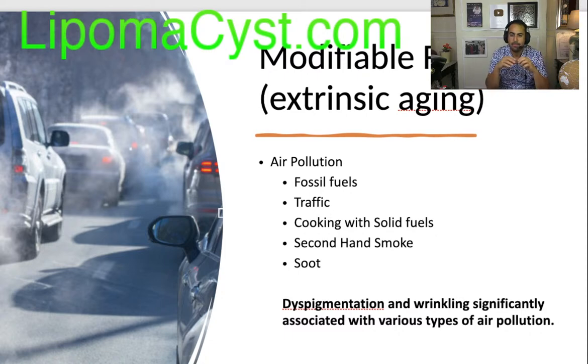Okay, and the main aging features that we get with air pollution are going to be things like the dyspigmentation, so the lentigos, and the wrinkling. They're associated with all types of air pollution. So if you're living in a city with high exhaust fumes and lots of pollution, your skin quality is going to be a lot different to those who are living in the countryside as well. So just think about that.